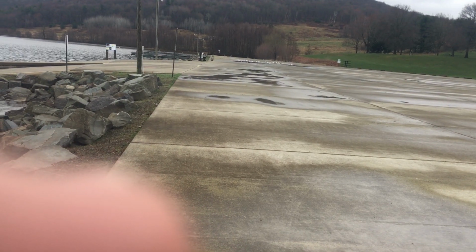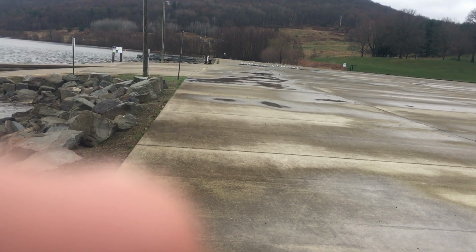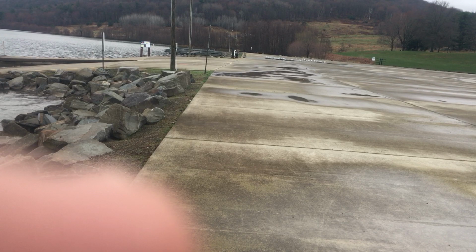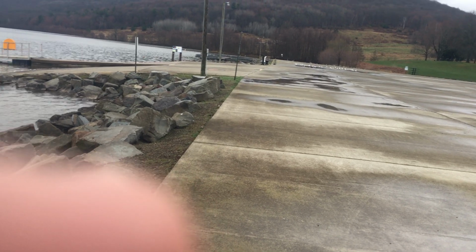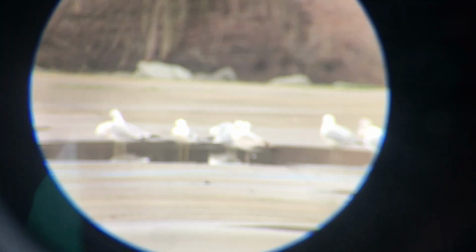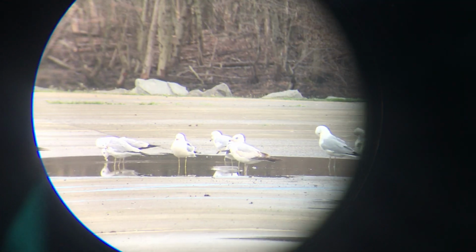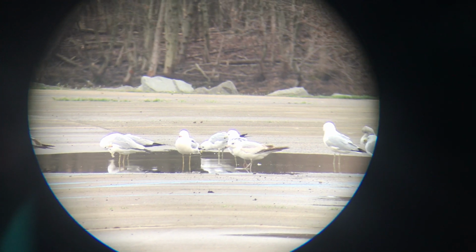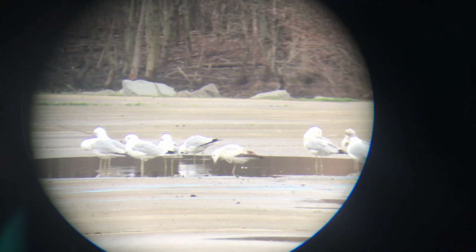Okay. Here we go. Oh wow, they're cooperating very well today. Okay, so let me show you the ring-billed gulls, and you'll be able to see why they're called ring-billed gulls. So here's the gulls, and the one scratching his head there, that's a juvenile.